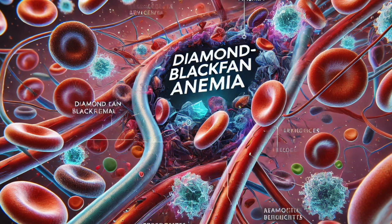That's right. In DBA, it's as if someone hit the stop button early in production, leading to very few mature red blood cells. But in CDAs, the process keeps going, churning out these wonky, unusable cells that are often destroyed prematurely. So it's like comparing a factory that's shut down to one that's producing defective products.